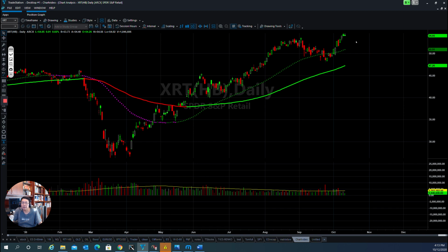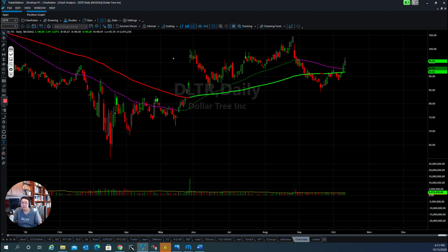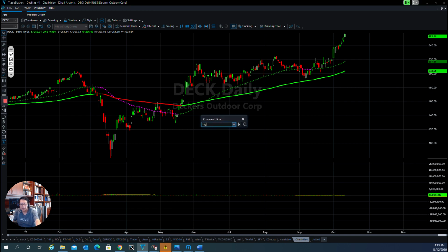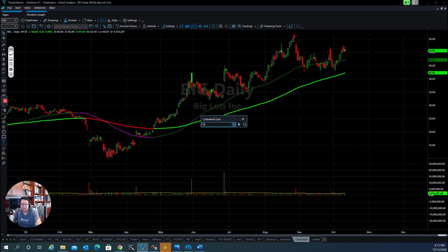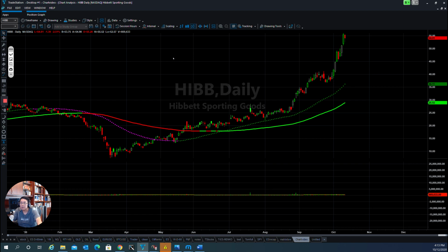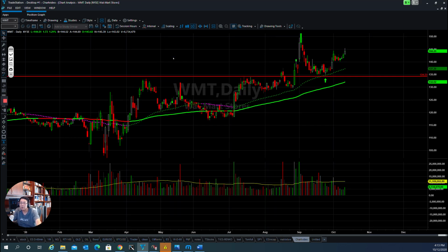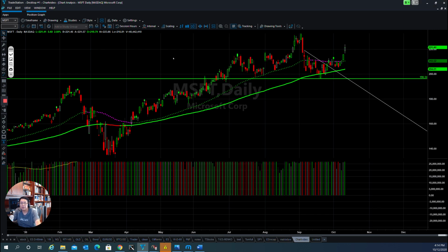They continue to stay on the upside, and the stocks in the sector that we showed you yesterday are still doing very well. Like DECK, you can see a strong one there, big lot. It still goes sideways, but it's still to the upside. And HIBB is another strong one. It's a little bit extended, but extremely bullish. A lot of big cap stocks, like the one we showed you yesterday, are doing extremely well today. As you can see, Walmart also moved up strong, and Microsoft is also to the upside.